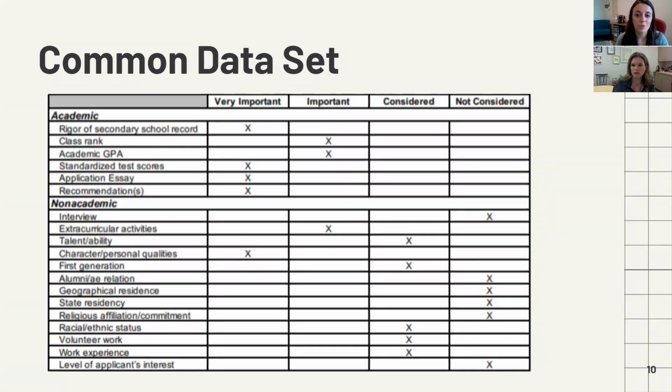UC applicants do not use letters of recommendation. Letters of recommendation are only for some private and maybe some out-of-state schools. California colleges do not use them.